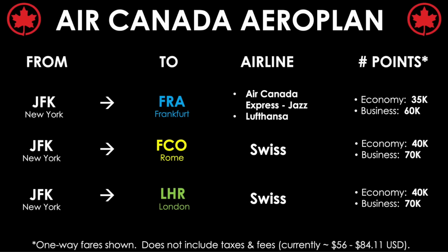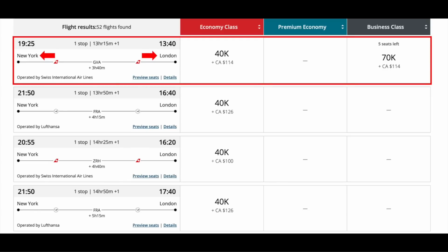And how about a third example? Still departing from the East Coast at JFK, this time we'll be arriving at LHR, which is London Heathrow's airport, again flying Swiss Airlines. Economy this time will cost us still 40,000 points, and business again at 70,000 points. And here's a screenshot from Aeroplan search results showing this route. This time the taxes and fees are a little bit higher at 114 Canadian dollars. But again, it's nice that it's the same amount of taxes and fees no matter which class you're flying here.